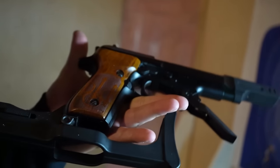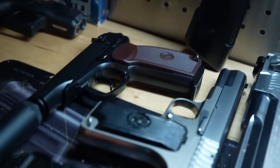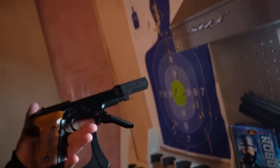M93R is definitely up there. I have two of them here, well, three with the Auto 9, but counting these two, I would honestly get like 10 of these if I could.